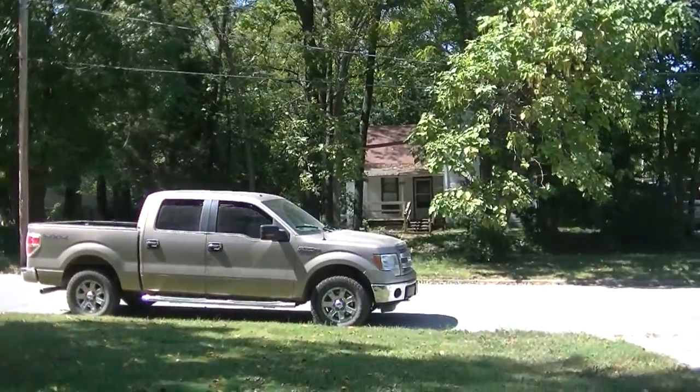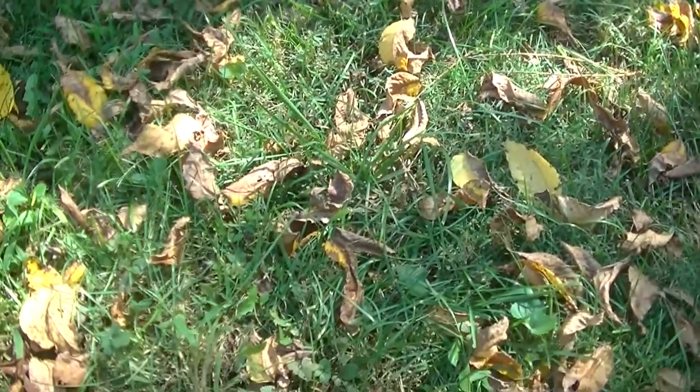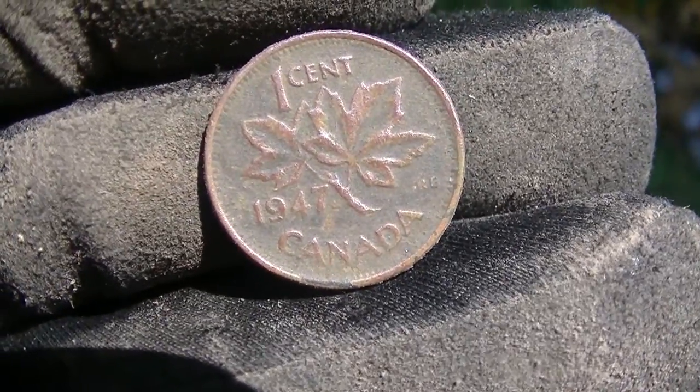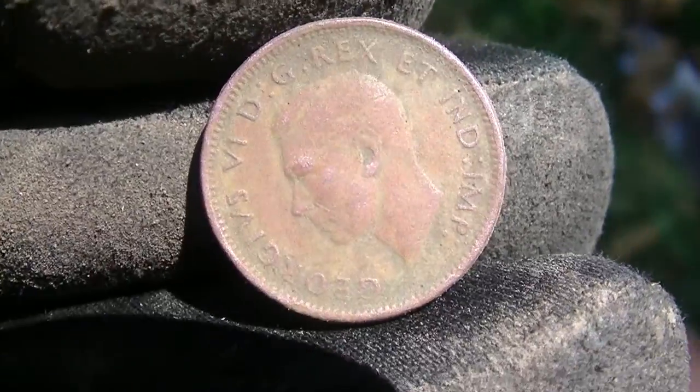All right, we're on a new permission. The one we really want is across the road, but we're going to have to wait till this weekend to get any information on that. Hunting this little house, and my first target here is, I guess, a Canadian wheat penny, 1947. It's not really a wheat penny, but it would be the equivalent of. So it's cool, fine. Tickled with that, and we'll put it in a box and keep going.